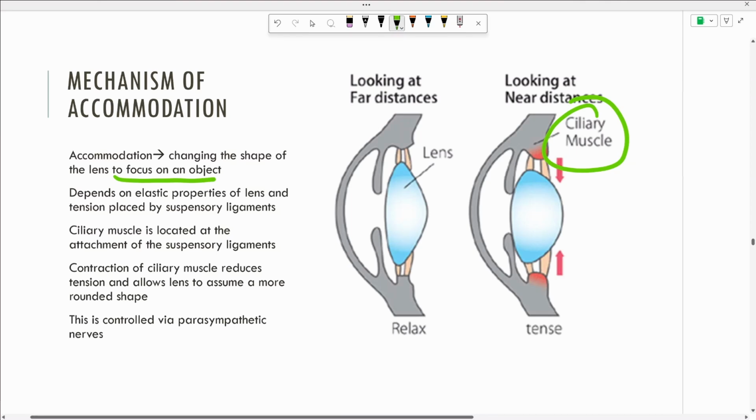So, the ciliary muscle is at the attachment of our suspensory ligaments. Contraction of the ciliary muscle reduces the tension and allows the lens to have a more rounded shape. This is controlled by our parasympathetic nerves. So when we're looking at far distances, do you see how that muscle is relaxed? And the lens is flat and we can look far away. When we're looking at near distance stuff, that ciliary muscle contracts, the lens gets rounder, and you can look at near objects. But again, that ciliary muscle is being contracted the entire time you're looking at something close.